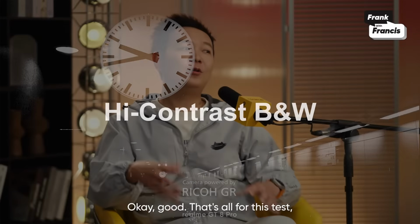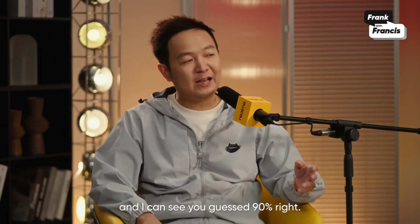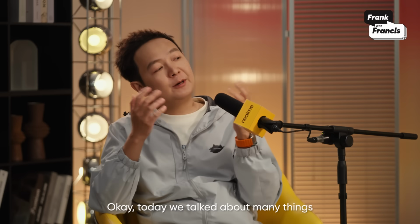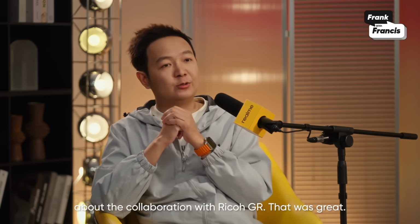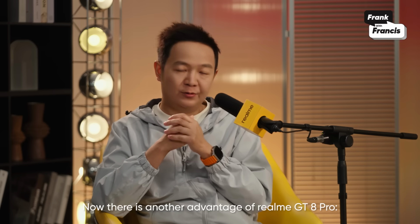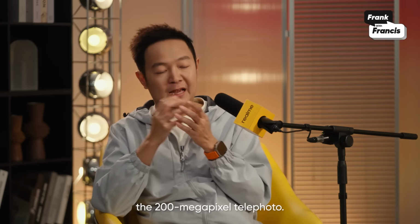Okay, good. That's all of this test, and I can see you guessed 90% right. Yes. That means you really understand your product. Okay, today we talked about many things about the collaboration with Ricoh GR. That was great. Now, there's another advantage of Realme GT8 Pro, 200 megapixel telephoto.